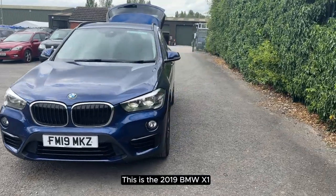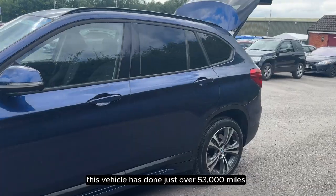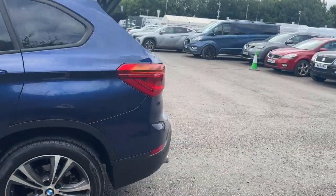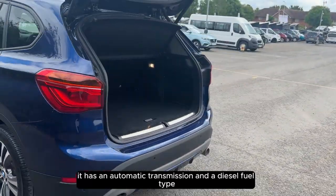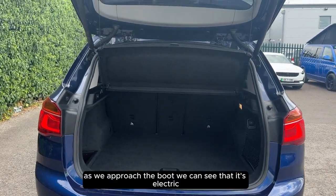This is the 2019 BMW X1. This vehicle has done just over 53,000 miles. It has an automatic transmission and a diesel fuel type. As we approach the boot, we can see that it's electric.